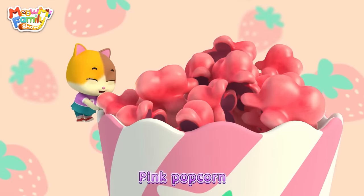Watermelon is red. What color is this? Green. A frog is green. Croak, croak. Red, green. And what other colors can you see?